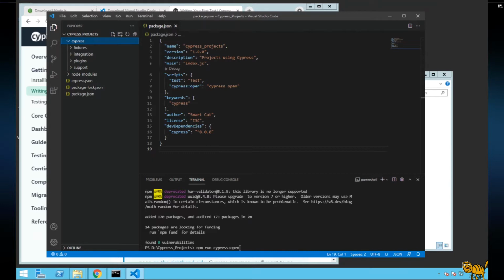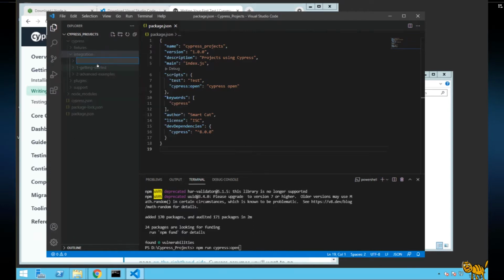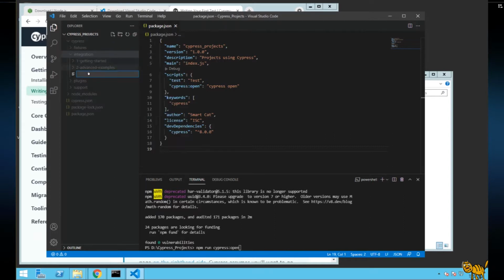So let's try to write our first script. Under directory integration, we're going to create a new file, and we're gonna name it first test.js.